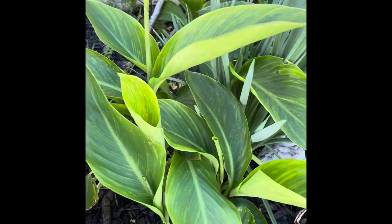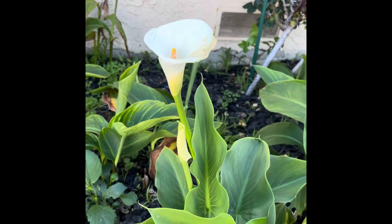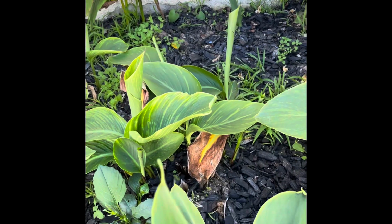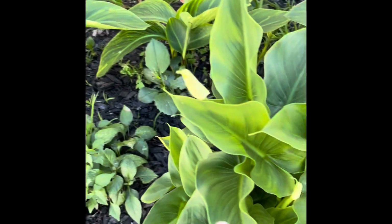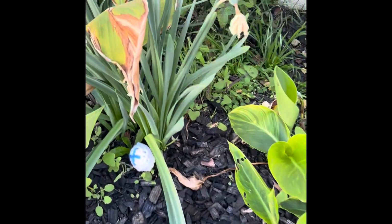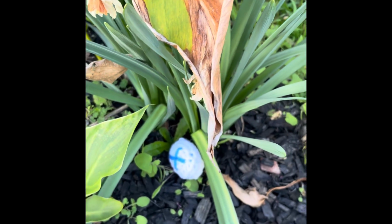Here's some canna lilies. And look at that. You know what I do? When they're spent, I just kind of pull them out. Just like that. But I leave the leaves. I never thought about doing that with the other ones. And here's more daffodils. I'll just take these flowers off.